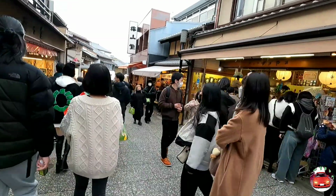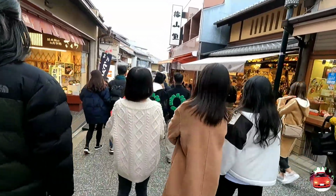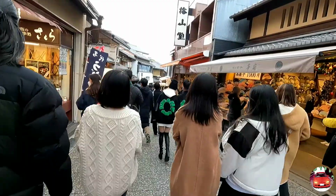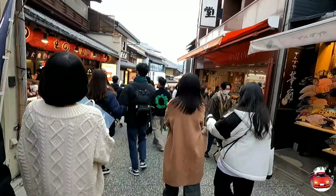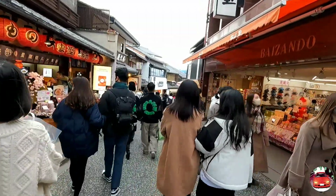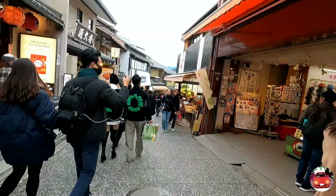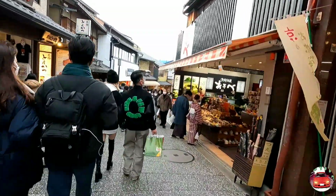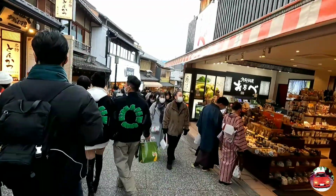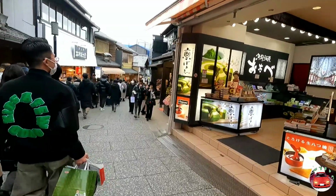Hi guys, we are here in Kyoto, Japan to explore this historical alleyways called Ninenzaka and Sannenzaka. It is just a few walks away from the exit of Kiyomizu-dera Temple. It has lots of old homes and traditional shops that are very picture perfect. So let's go ahead and check out Ninenzaka and Sannenzaka. Plus, let's sample some delicious street food here in today's video.